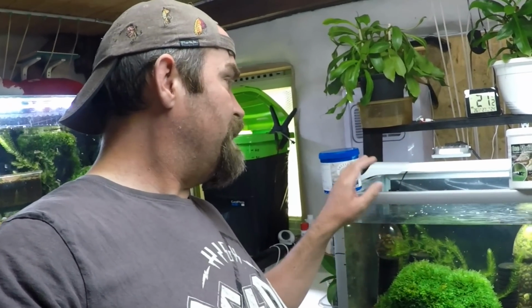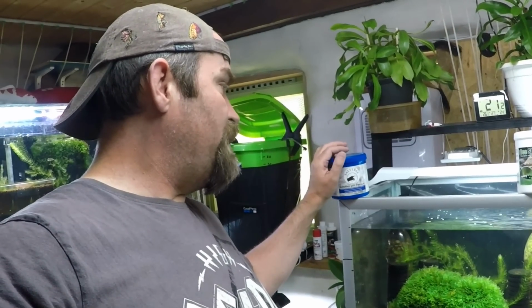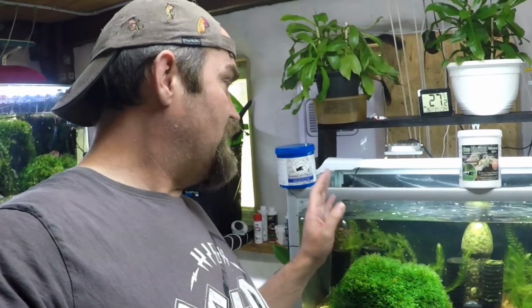Of the two, this one I prefer because it has, as I said, probiotic in it. I think it has some kind of fertilizer in it as well, so both of them I highly recommend, okay?